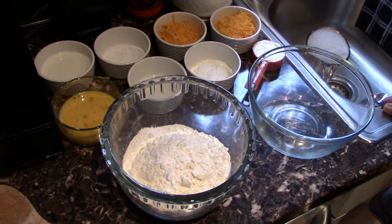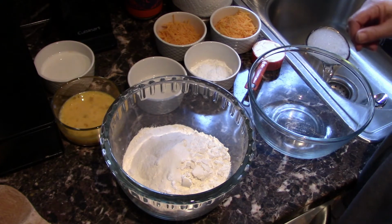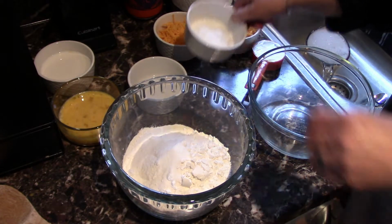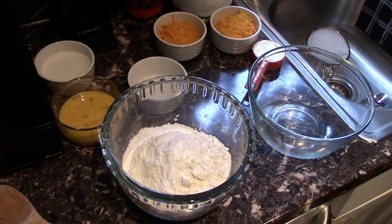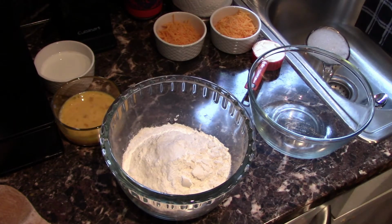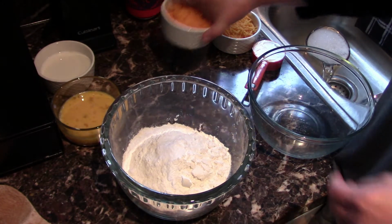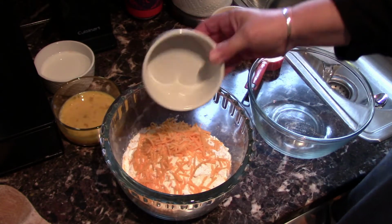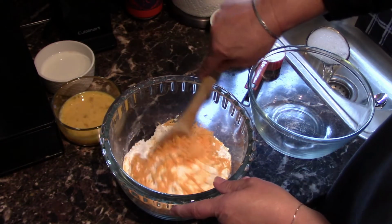And to that, she is going to add 2 tablespoons of sugar. And to that, 1.5 tablespoons of baking powder. 3/4 teaspoon of salt. And 1/2 cup of sharp cheddar cheese, shredded. Now Tammy's going to combine these ingredients and get them good and mixed up.